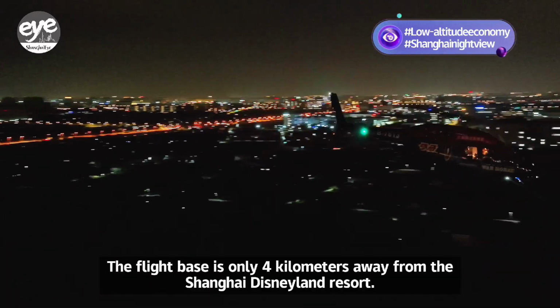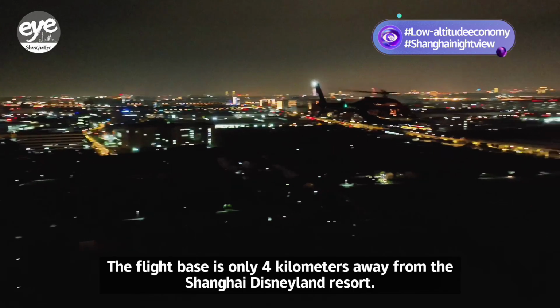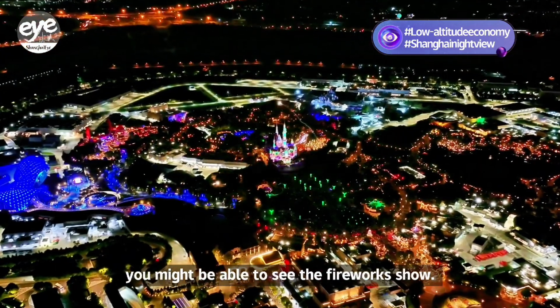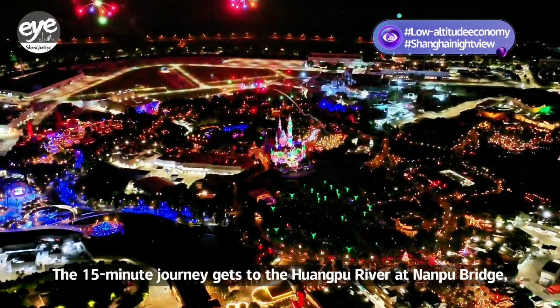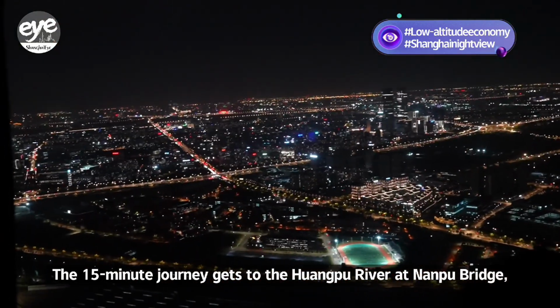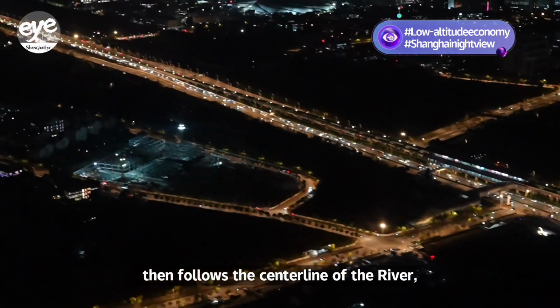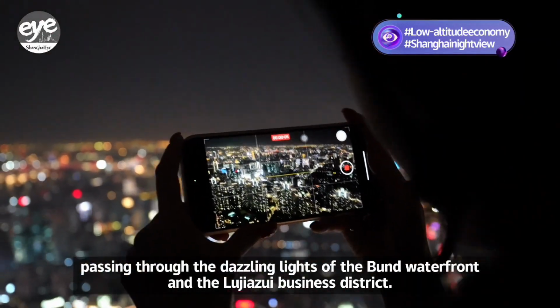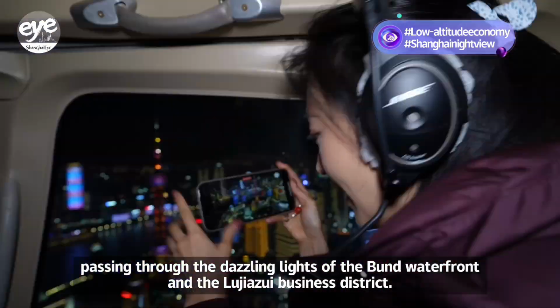The flight base is only 4 kilometers away from the Shanghai Disneyland Resort. If you are lucky, you might be able to see the fireworks show. The 15-minute journey gets to the Huangpu River and Nanpu Bridge, then follows the center line of the river, passing through the dazzling lights of the Bund waterfront and the Lujiazui business district.